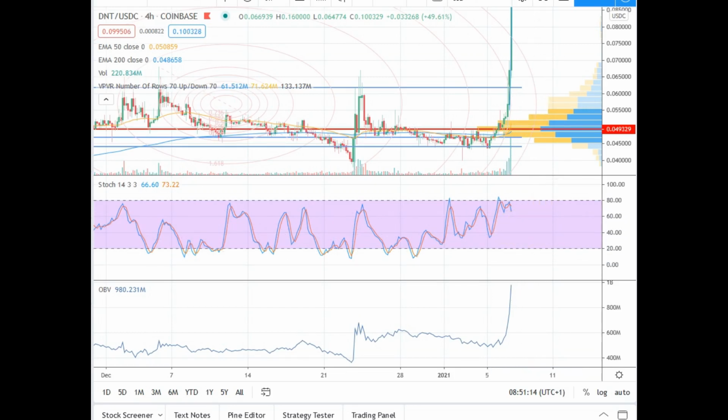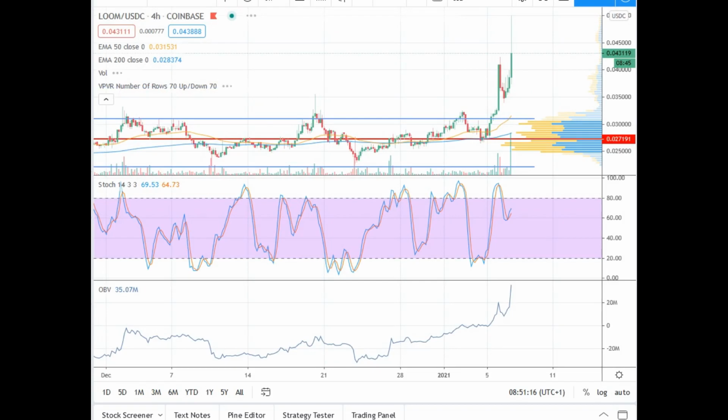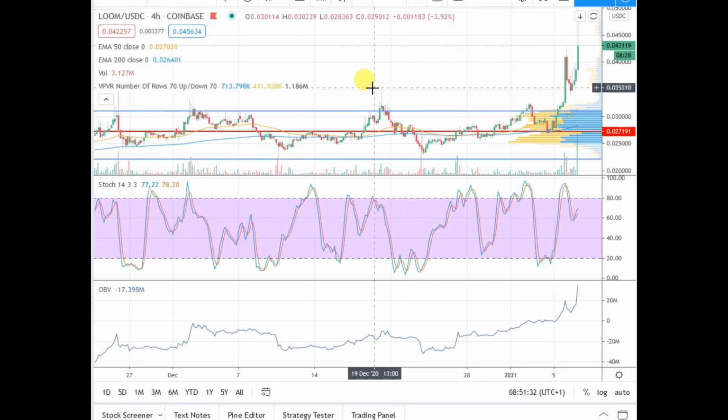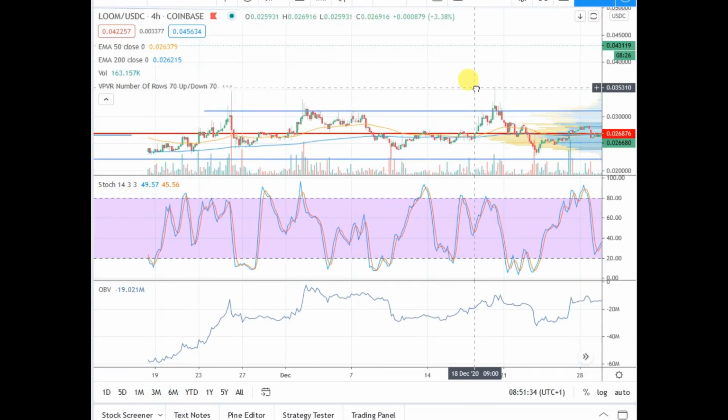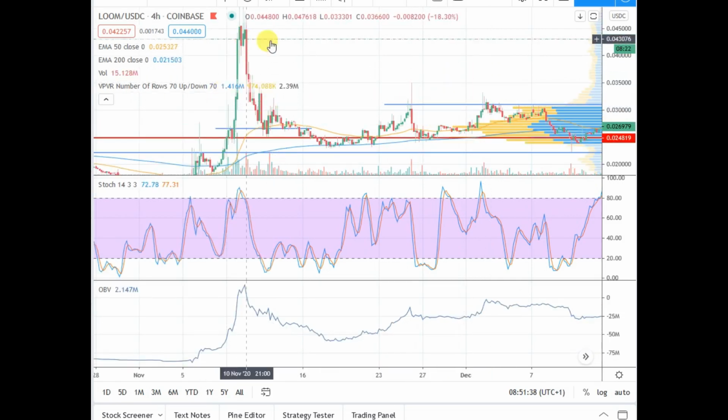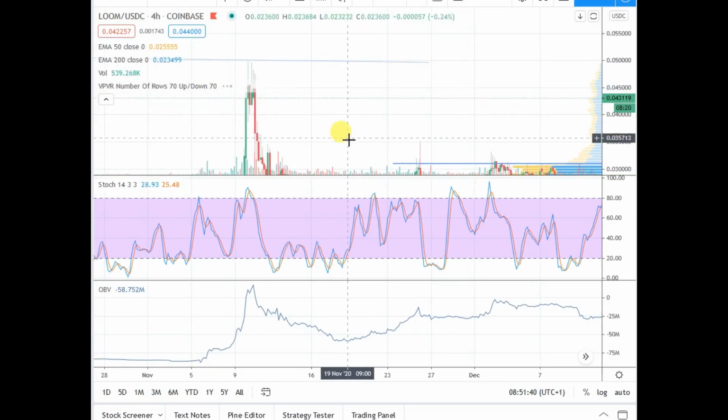All right, let's move right along and look and see what happened to Loom. Loom had a nice strong move, and it looks like a double top on the 4-hour, but it did peak out way up here at 5 cents, at which point I was about to sell and then wait for a correction. But since I missed that peak, I think I'm going to sit on this and wait a while. But again, look at this long consolidation bouncing around period, just up and down, all the way dating back here from that last major peak that topped out at 5 cents.